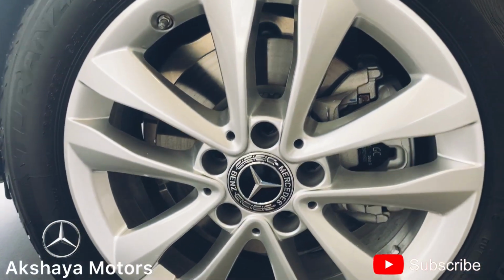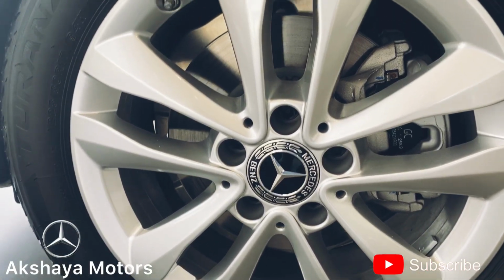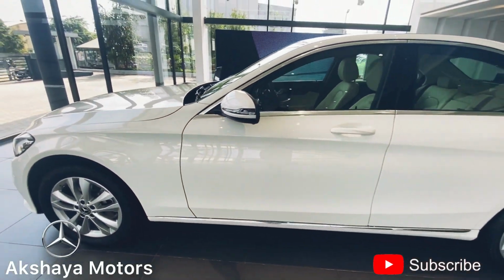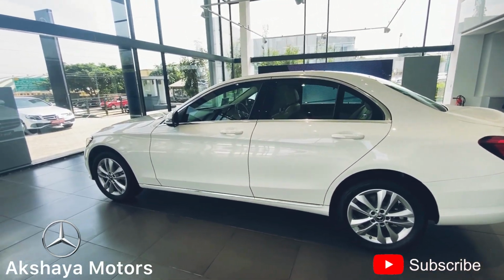So talking about the tire section, it has got these 17-inch 10-spoke alloy wheels. These are wrapped in 225/50 R17 tires, which absolutely look amazing. Moving on to the side, the car definitely looks very lengthy. The length of the car is 4686 mm.